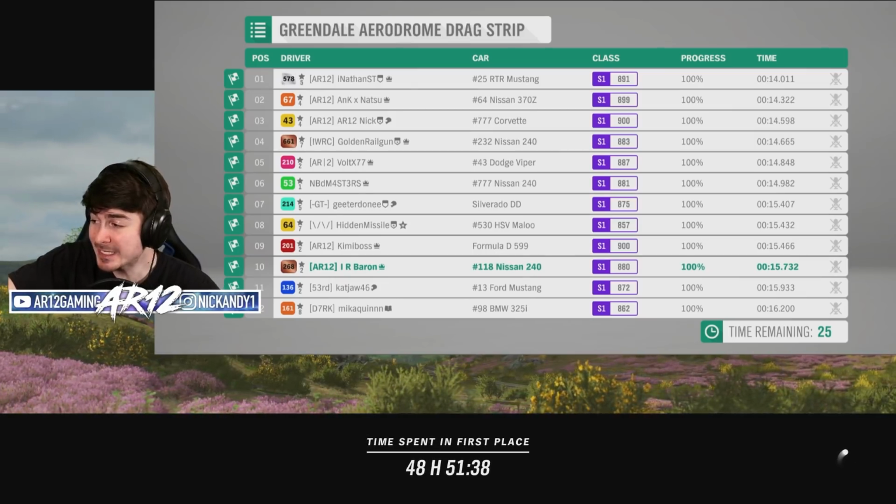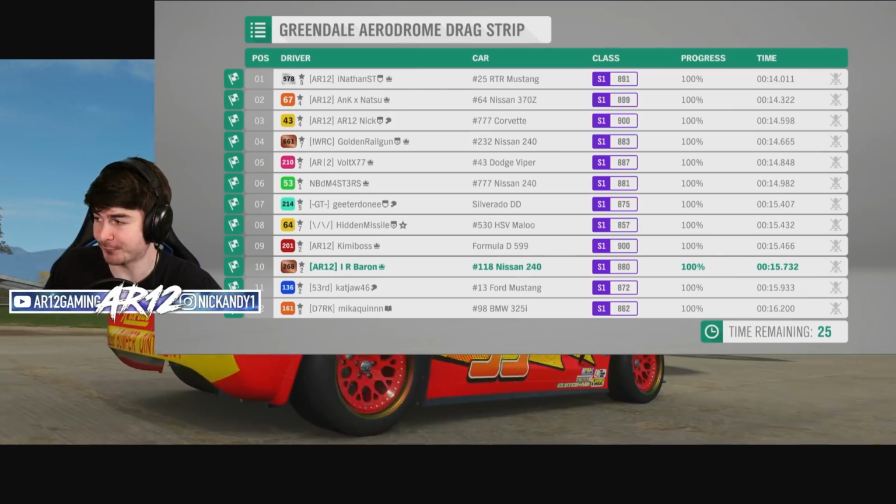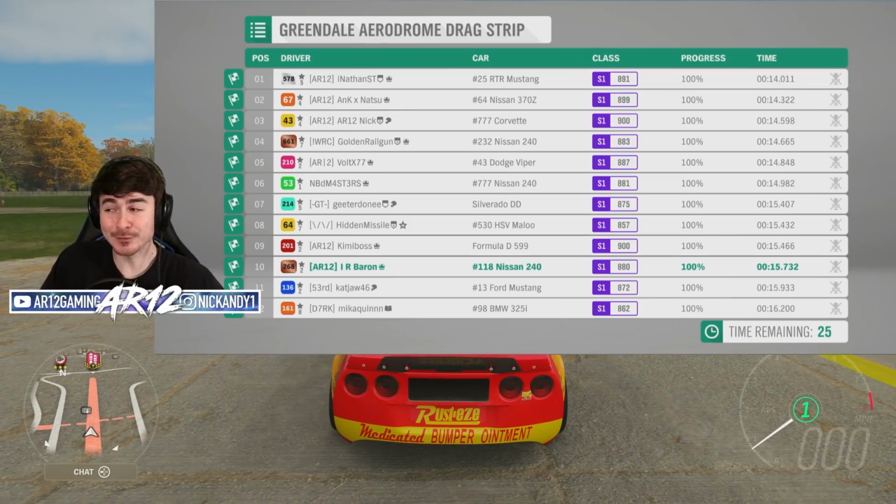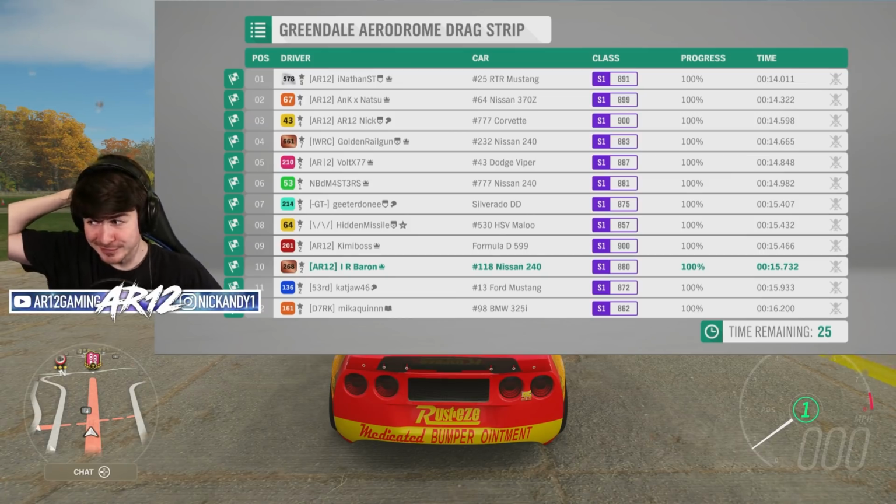Take a look at Kimmy, actually, in the Formula Drift 599. Super, super slow. Considering he was the fastest car bone stock, fully upgraded, that is not a good sign.